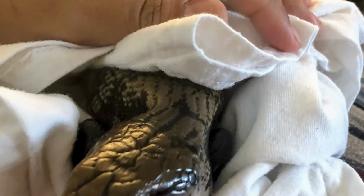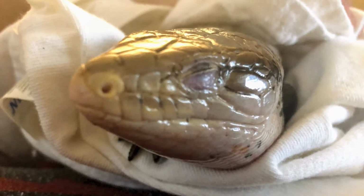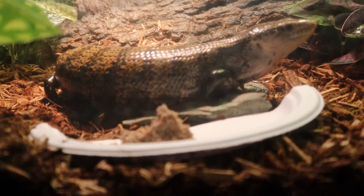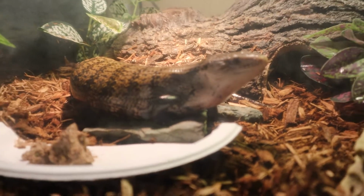If you're holding your skink 2 or 3 times a week for 5 or 10 minutes, they become very, very docile and really relaxed. They can be pretty vocal, so they will hiss. They make this really huffy noise. They'll inhale a bunch of air to make themselves look big and scary, and sometimes they'll even stick that tongue out and flare it to try and scare you off.